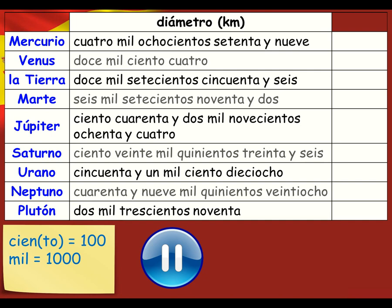Okay, how many of these have you worked out? Let's have a look and see which is the biggest and which is the smallest. So the diameter of Mercurio, of Mercury, is 4,879 kilometers from side to side through the center.